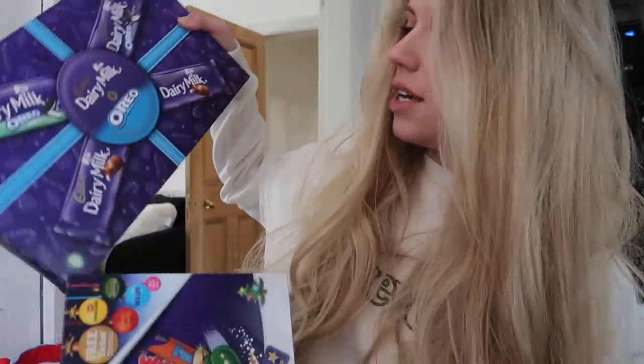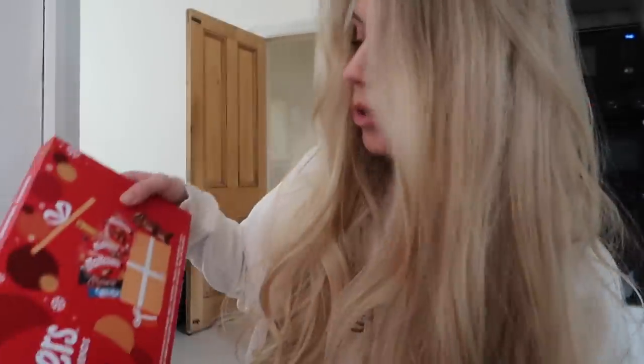These are from a family friend. She knows I love Biscoff, so did well there to get me some of them. And she got me Reese's as well. Selection boxes. I'm excited for the Oreo one. And a Maltesers one as well.